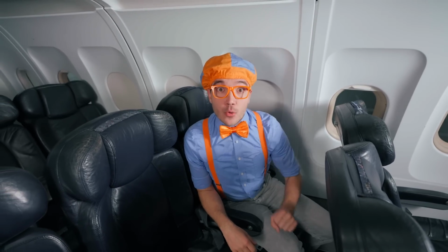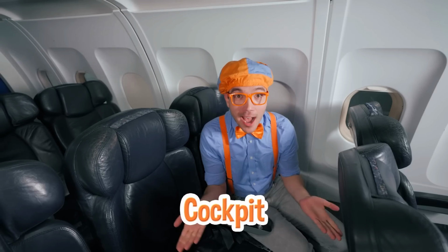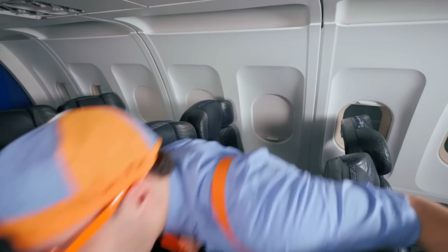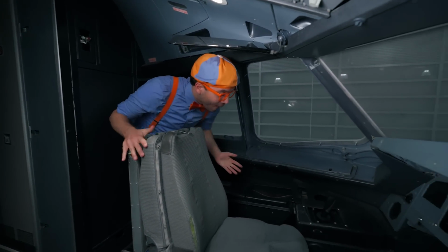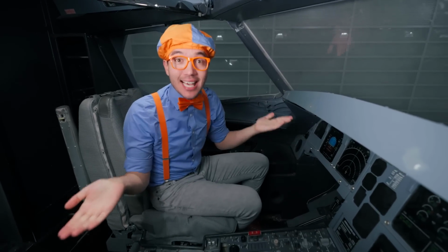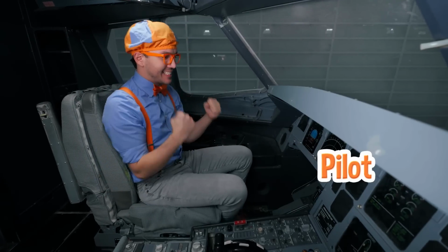Hey, and have you ever been to the very best part of an airplane? Yeah, the cockpit. That's where the pilot sits. Oh, wait, I think I can see it from here. Whoa, check it out. Do you know what this part of the plane is? Whoa, this is the cockpit. Yeah, this is the front of the airplane where the pilot sits.